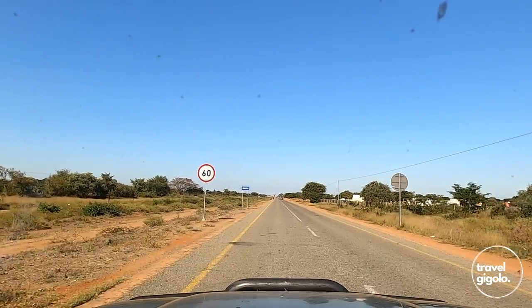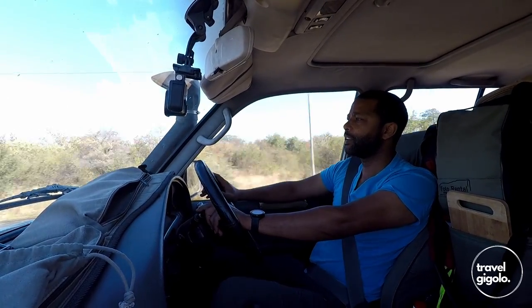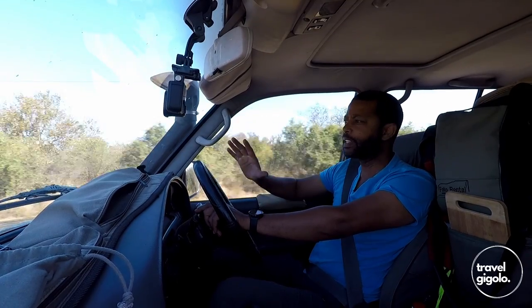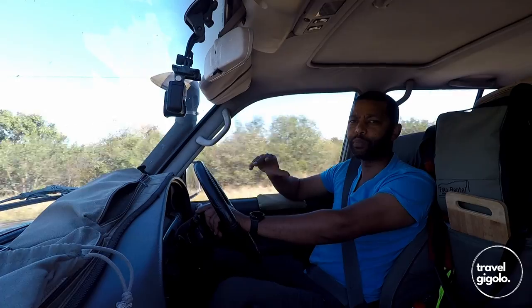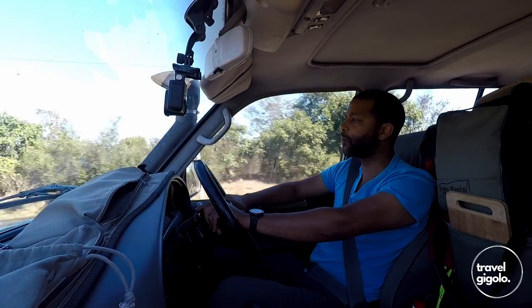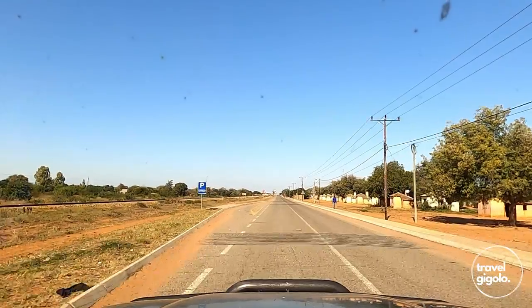The road itself is in very good condition. I feel a bit anxious driving here in Mozambique. It's the first time. And you know, I've only ever heard bad things about police and corruption and, you know, forced bribery situations, that sort of thing. So I do feel a bit anxious driving here on this tar road.